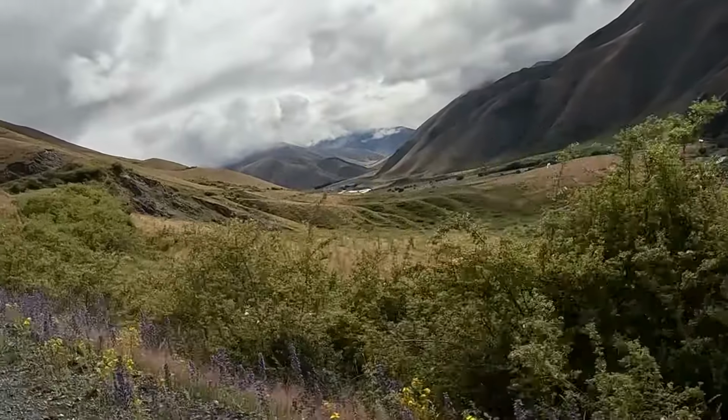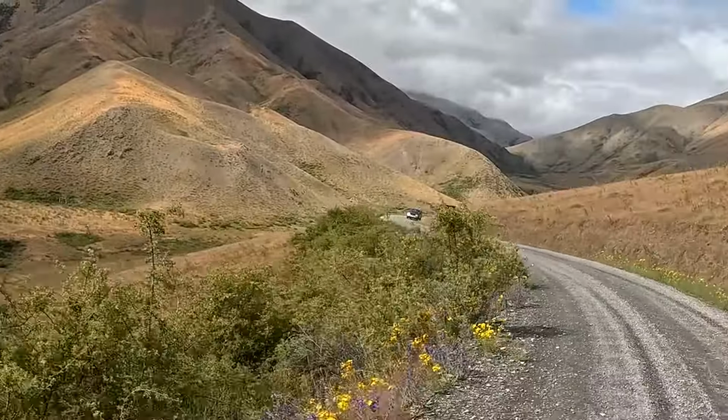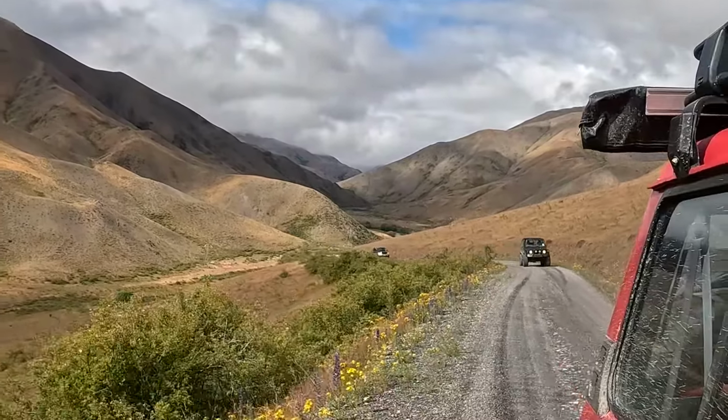Stopped in at the Acheron campsite, picked up another member for our convoy, and we're just heading up the rest of the road to the start of the trek at the Severn River. We've just come up to the start of the trail, start of the track, sorry.